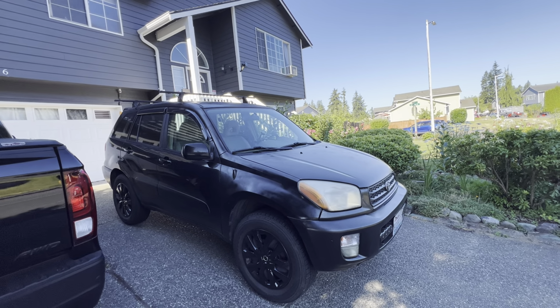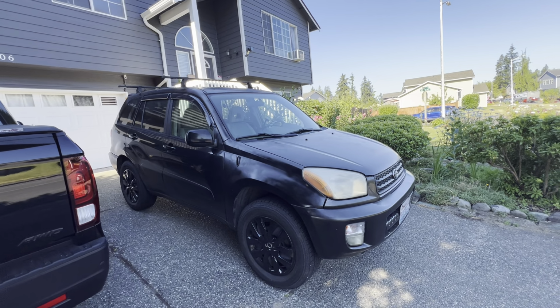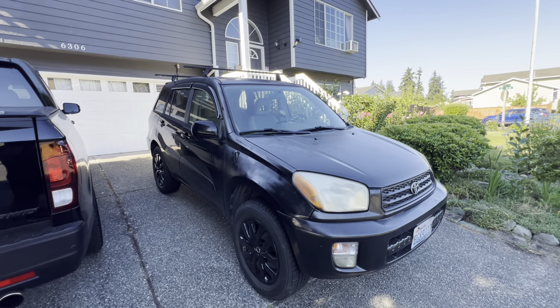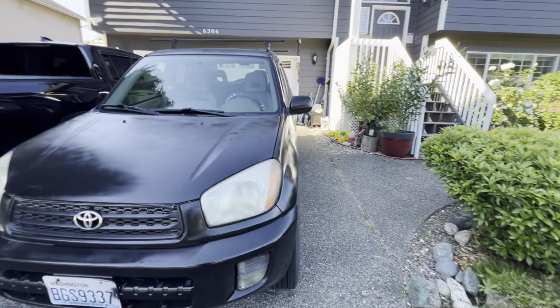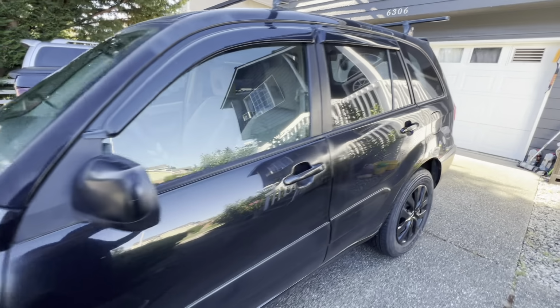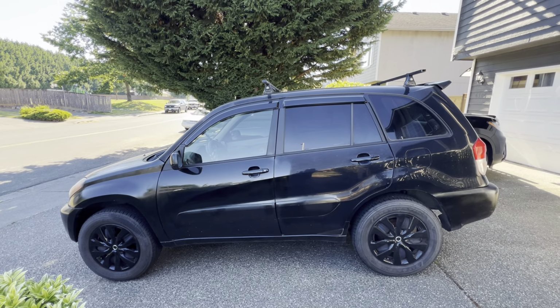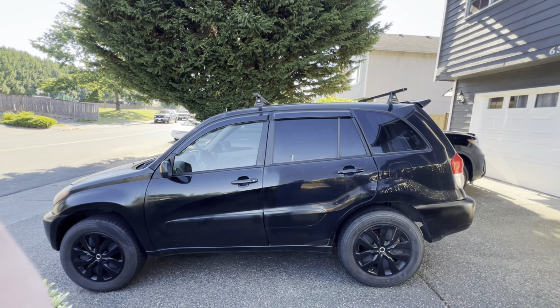Guys, I'm back. I'm going to tell you why I love these second generation RAV4s. If you guys have one, tell me how reliable, how ridiculously reliable these things are. Here it is. Okay, now it has gone through a lot. This is a 2002 RAV4.